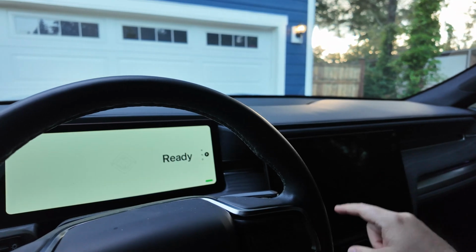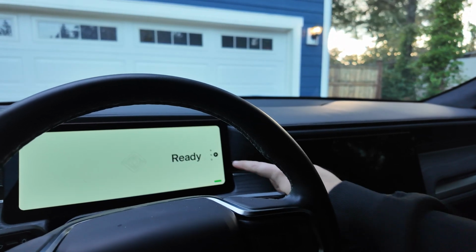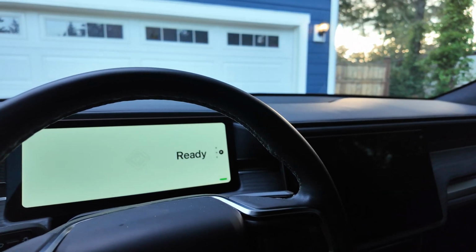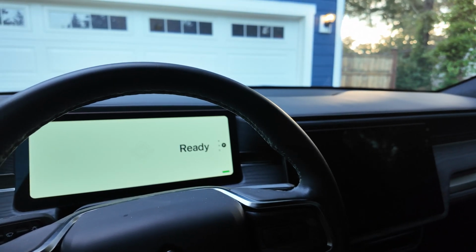So this right here is what it looked like whenever it froze up for me last year. Whenever there was a bad update, all I had was this and the speedometer right there. Everything else was just black. I couldn't see anything. I couldn't even get a hold of my HVAC system, which was kind of sad.